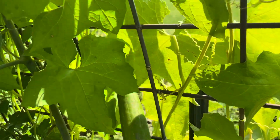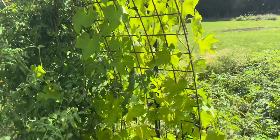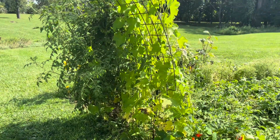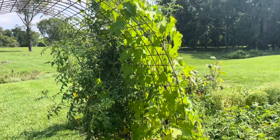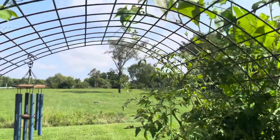And this morning, I don't know how I missed it. Somehow I missed my very first one. So this will continue to grow. I don't know how much I'm gonna get this year. I kind of wish I would have started this in our makeshift greenhouse. I knew it was a long grower. The blooms are great. There's a lot of, okay, where are they?